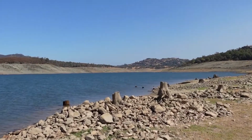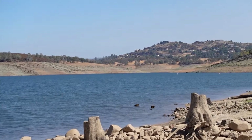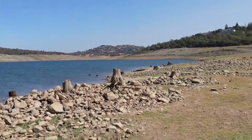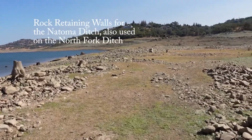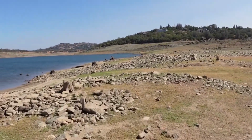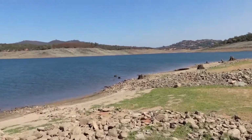and then you can go on up and you can see how the canyon narrows as you go up towards the Natoma Dam. So the sides get steeper, and they had to do more work to keep the outer embankments, the retaining wall for the North Fork ditch, intact. But you can see all the cobble rock. There's some wire rope out here and different metal pieces, so heavily mined.